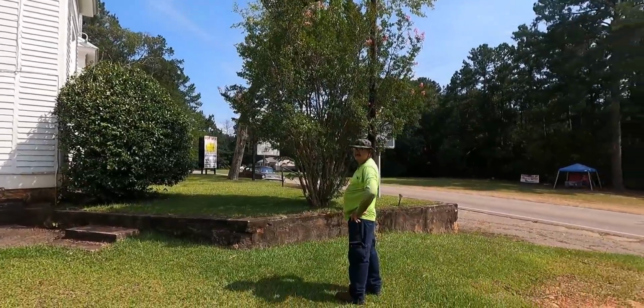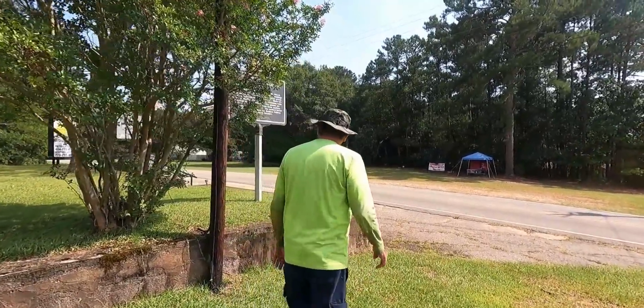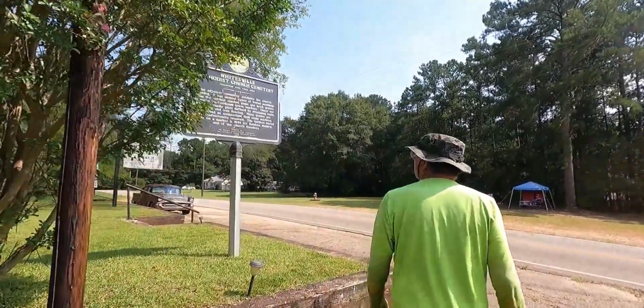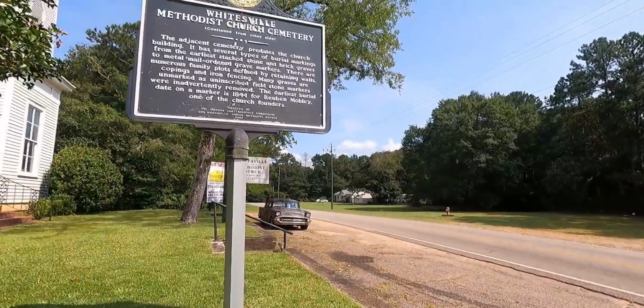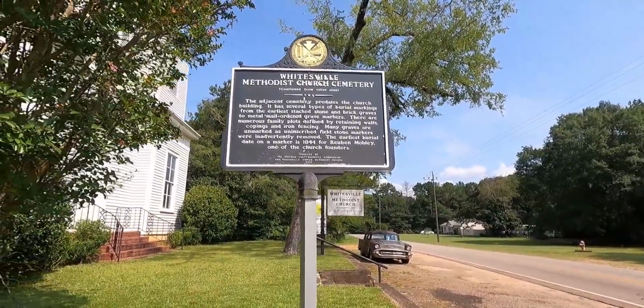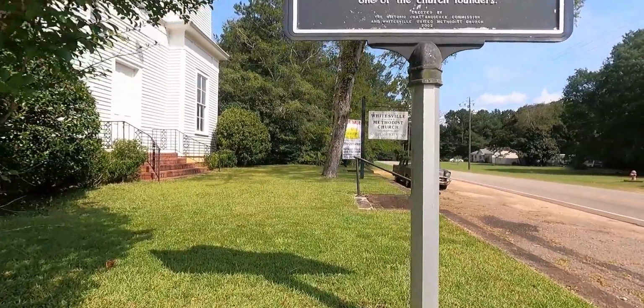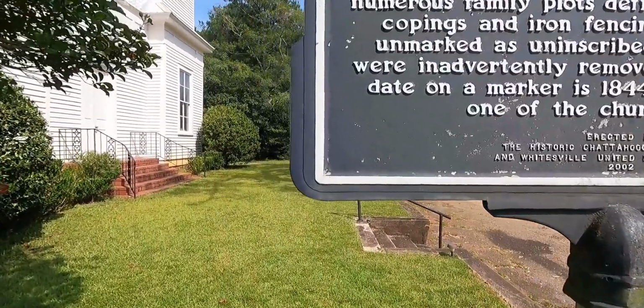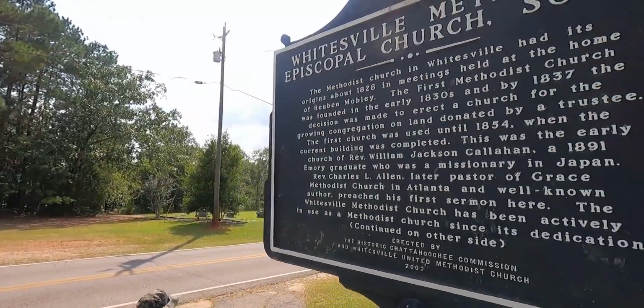Hey, should we read the historic marker? Yes, let's do that. So we don't want to read the cemetery side because I've already read that on another video, but we can find out that the adjacent cemetery predates the church building on this side. So let's learn about the church.